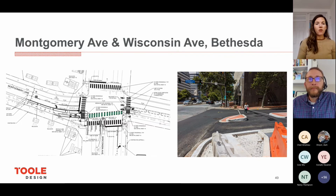So you can still see there's still the motorist offset, there's still forward queuing area, there's still the crossings, and there's still the corner island, clear space, all of these elements, even if it doesn't look sort of like an ideal scenario.